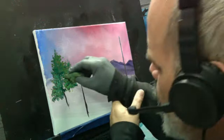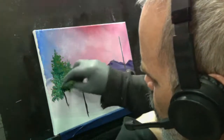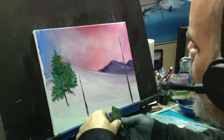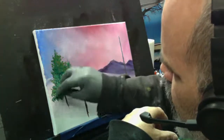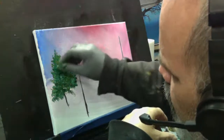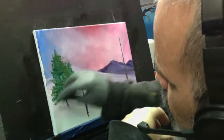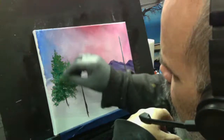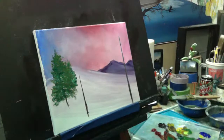Might have to switch over to a. Oh come on! I got blue in my paint. That's it. We're gonna give up in a minute. Lost that little tree in the background. What do I have? Okay. This is the completely no panic mode. Let's go ahead and grab. We've got paint there and paint there.